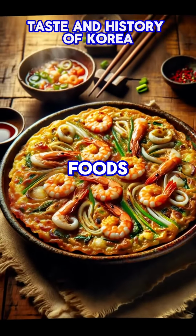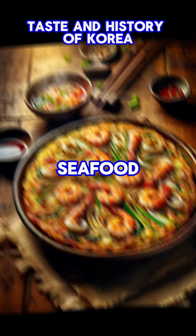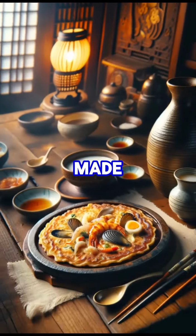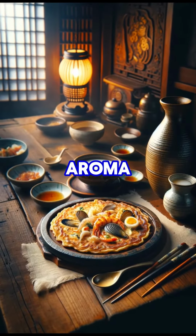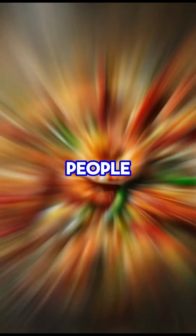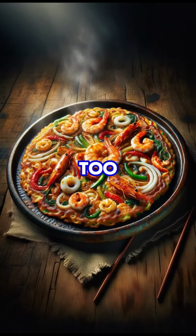Pajeon is one of the foods that come to mind the most for Koreans on a rainy day. Seafood pajeon is a pancake made with various seafood and green onions, and its attractive taste and aroma captivates many people. It is popular for social gatherings and family gatherings, too.